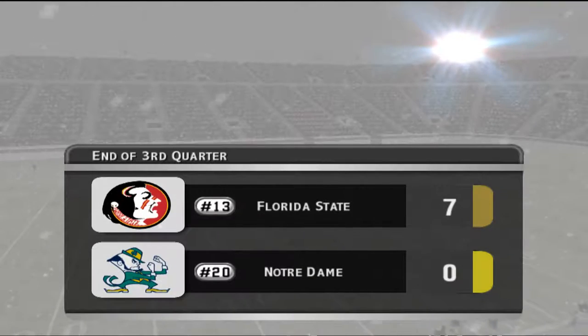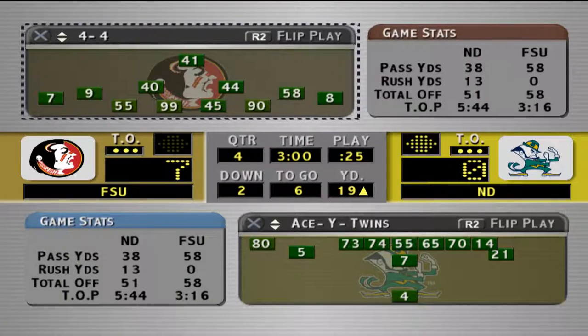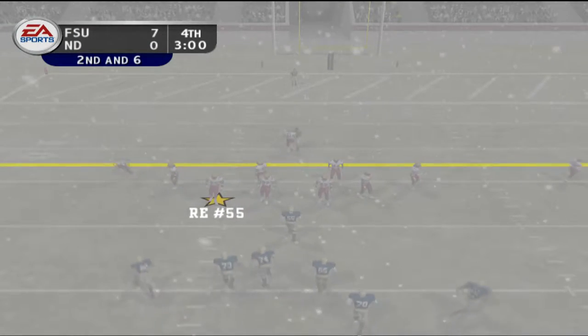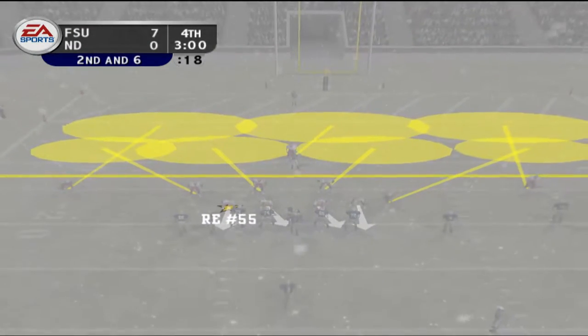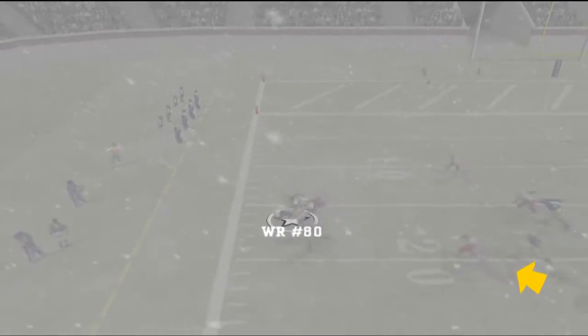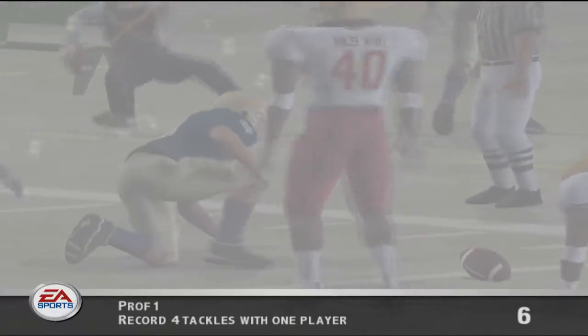And that's the end of the third quarter. Our score in this one, Florida State 7, Notre Dame nothing. Second and six coming up here. This is the seventh play of this drive. Three wideouts here. He drops back. Steps up in the pocket. Complete. And he's taken down at the 14-yard line.